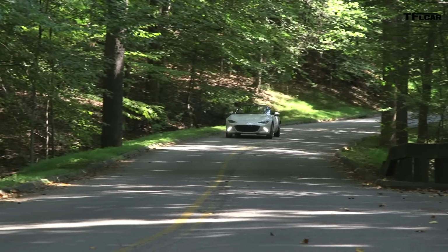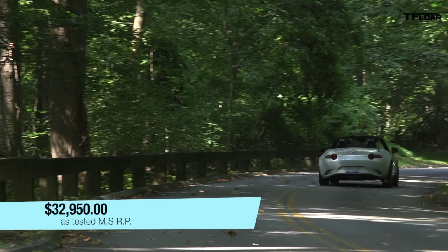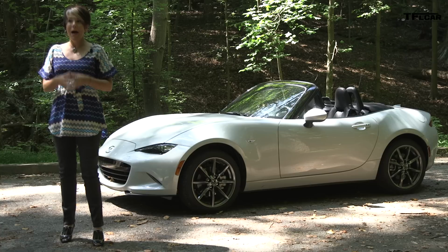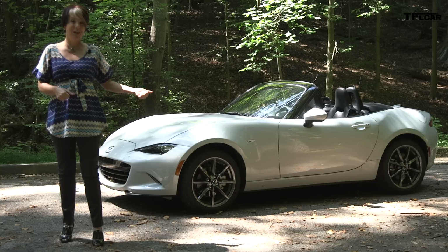Mazda MX-5 comes in at just over $30,000 for our GT model here. Now, you can get the Club for just about $28,000, and that's really the one that you want to get if you're an enthusiast. My money's on the Club. I'm not saying that this one's bad. I'm just saying that the Club is even better.